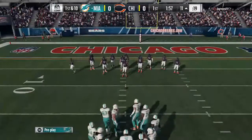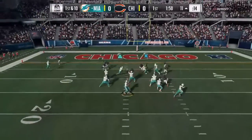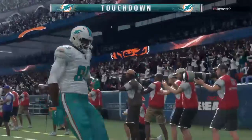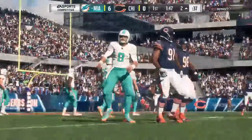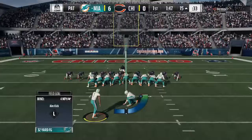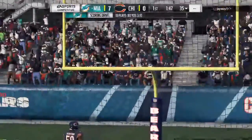So after that big gain, let's see what else the offense has up its sleeve. More now on 1st and 10. That's caught. It's Thomas. And he'll take this into the end zone for a Dolphins touchdown. Julius Thomas, an 11-yard touchdown. And the Dolphins take it right down and score on the opening drive. And that makes it 7-0 Dolphins.